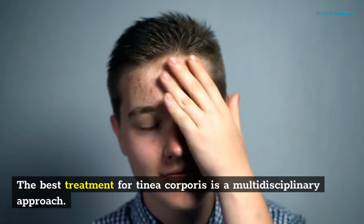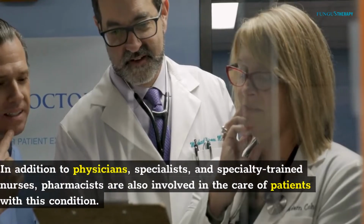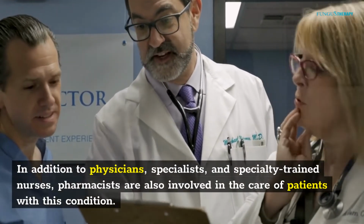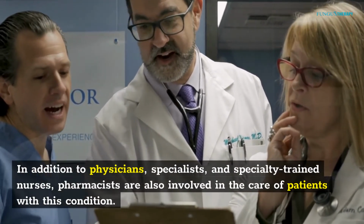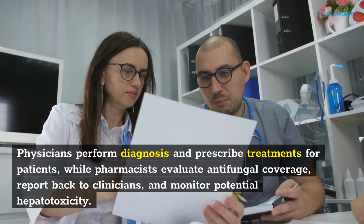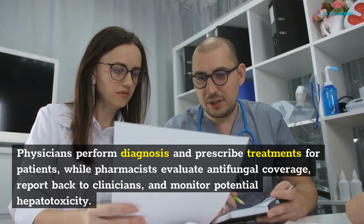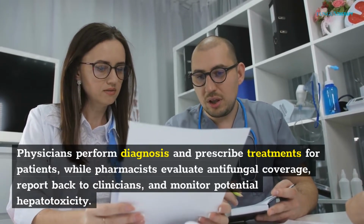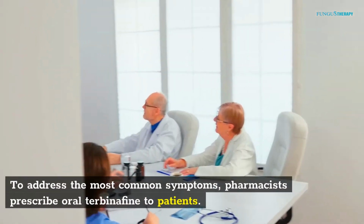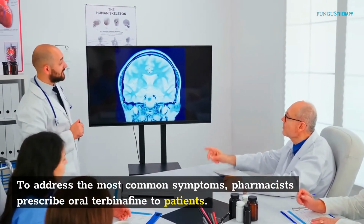The best treatment for Tinea corporis is a multidisciplinary approach. In addition to physicians, specialists, and specialty-trained nurses, pharmacists are also involved in the care of patients with this condition. Physicians perform diagnosis and prescribe treatments for patients, while pharmacists evaluate antifungal coverage, report back to clinicians, and monitor potential hepatotoxicity. To address the most common symptoms, pharmacists prescribe oral terbinafine to patients.